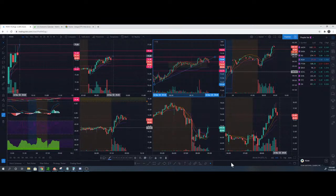But without a doubt, this is looking like it's going to pull back all the way to VWAP or possibly 7337. But we'll see what happens. Like I said, just pay attention to the levels. VWAP is a strong indicator to use as well to look for those bounce backs.